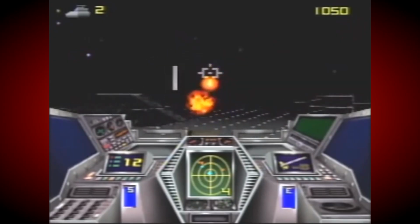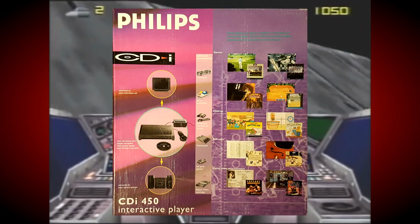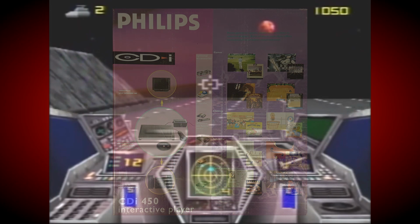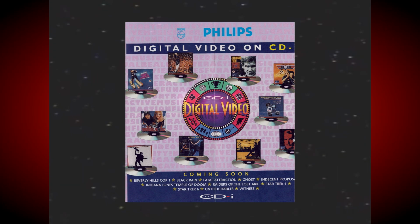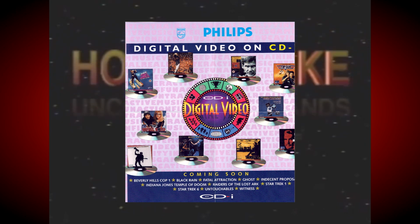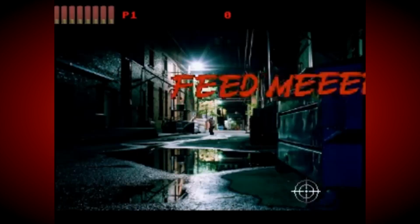A big part of that template was the range of add-ons that would improve its capabilities, such as software to display and edit digital images through the photo CD format, the ability to play film and video CDs with the addition of an MPEG-capable digital video cartridge, and a dial-up modem for basic web browsing and other online features.